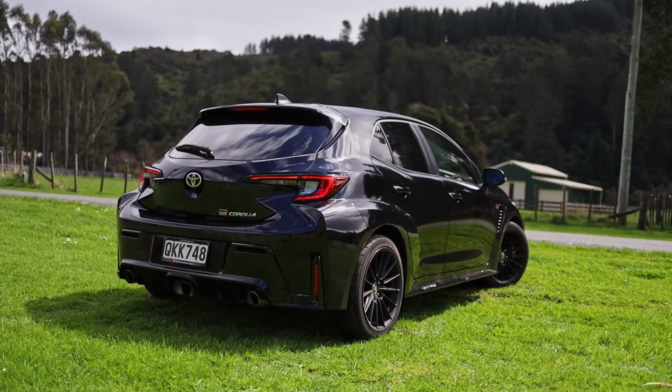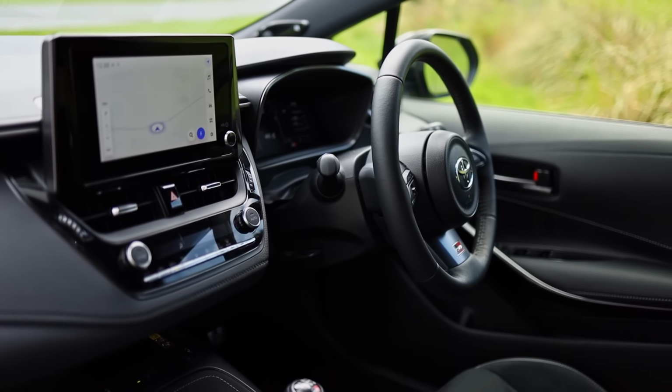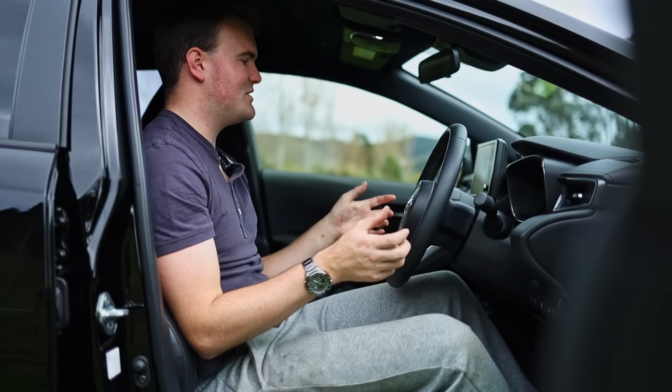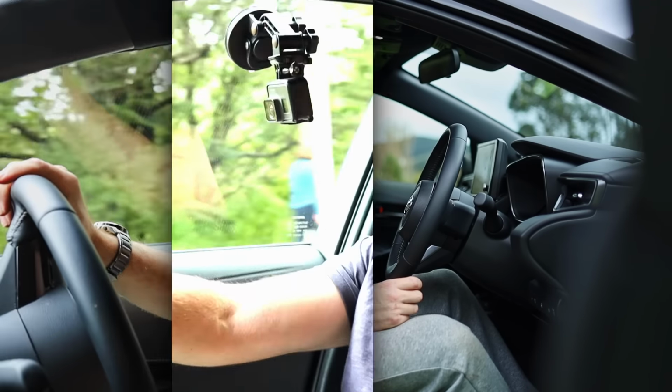They haven't overcomplicated it, they haven't spent too much on fancy materials, and they also haven't made it too harsh and uncomfortable and race car-y here on the inside. It's a perfect balance. The Corolla GR.